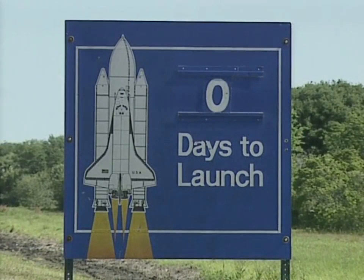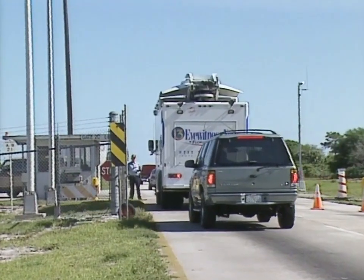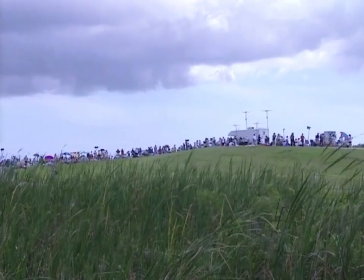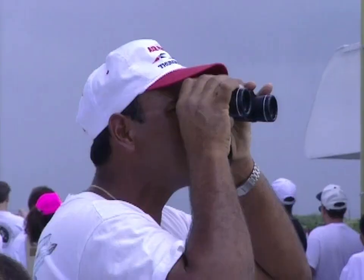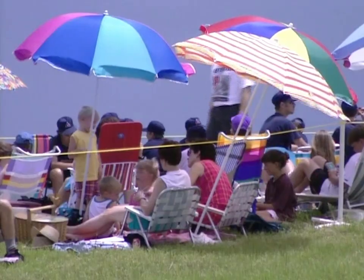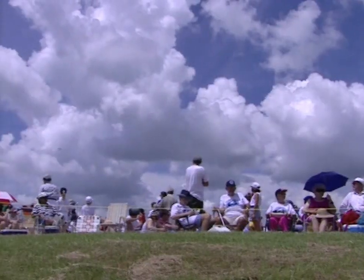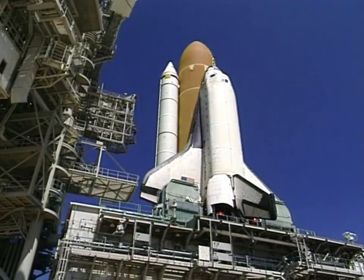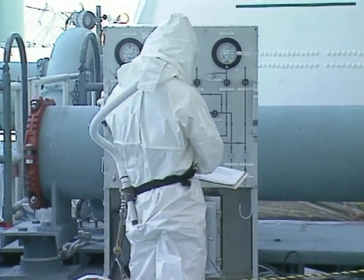Today is launch day. Reporters begin to arrive. People come from far away to watch the launch. The public viewing areas are 3.5 miles away. On the launch pad, there is lots of activity.